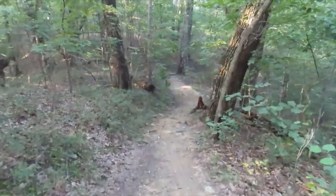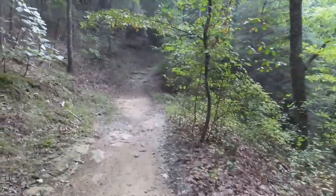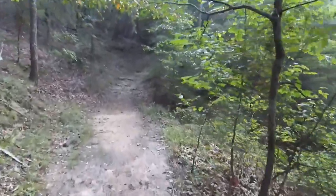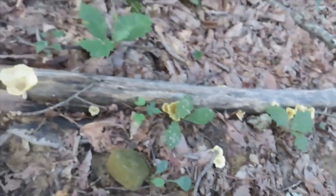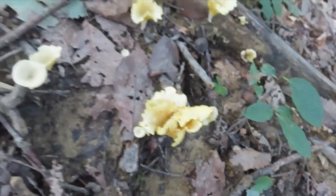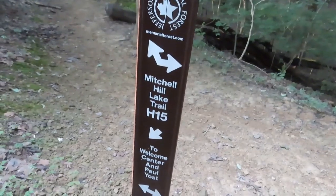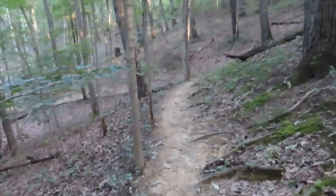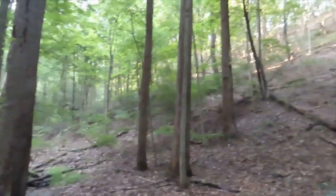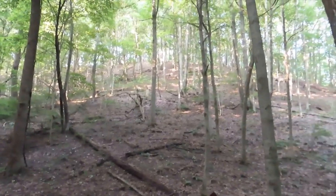That'll be trail marker H15. It's warm and humid with no breeze. I don't like that. This is all new mushroom growth. I'm at trail marker H15. I'm on my way down to Mitchell Hill Lake. I love the sounds of nature.